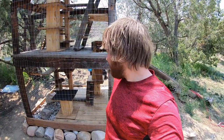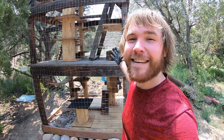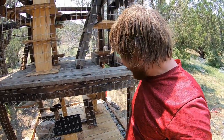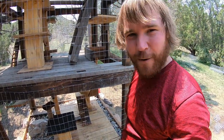Wowee, it sure was fun building this here catio. That is how you turn an old swing set into a grade A premium catio. So now I'm gonna take the air compressor to it, give it one more blowout, and then get some picture perfect footage for the final walkthrough.